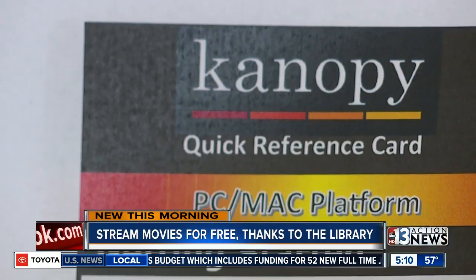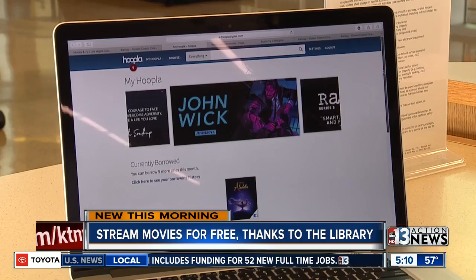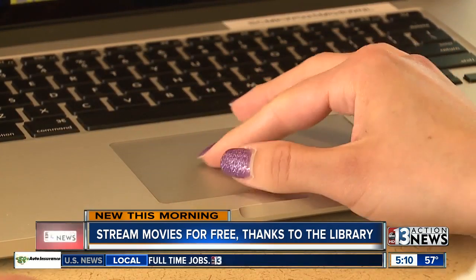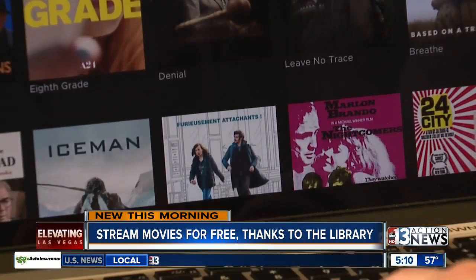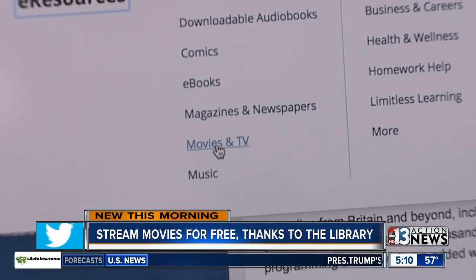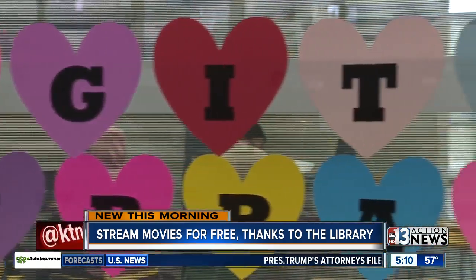If you want to save money, there's a free option to stream movies or TV shows, and all you need is a library card. Yeah, the service is called Canopy, and it's similar to Netflix. The streaming service has more than 30,000 classic films, some recent features and documentaries. It works on your computer, phone, Roku and Apple and Fire TV. Like we said, the service is entirely free. You just need to enter your library card and PIN.